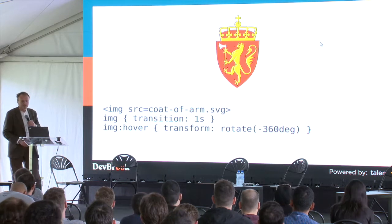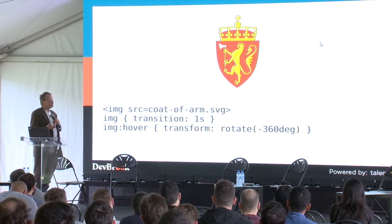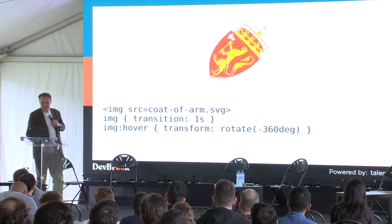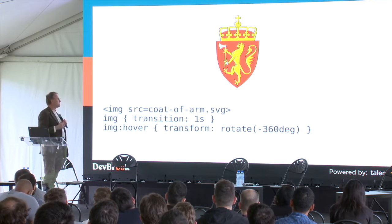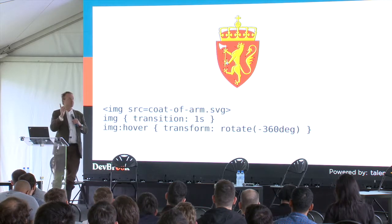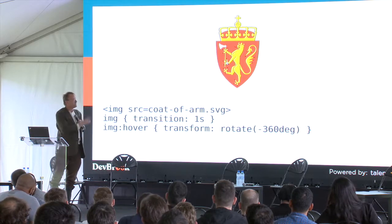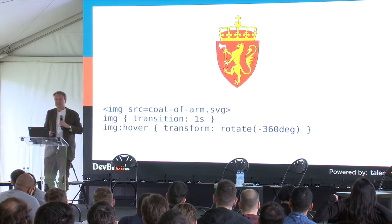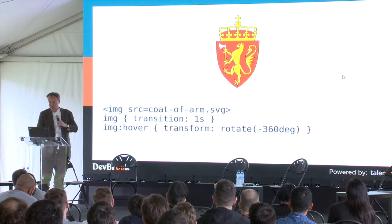Another good thing that we didn't have from the start was animations. And I'm now actually going to break the Norwegian law by doing this. By hovering over this image, I make the state symbol of Norway turn. And that's actually against the law. It says that the state symbol should be at the top of the page. It is. It should be in the middle of the page, centered. It is. And it should be standing straight up. And it didn't for a while. You saw that, right? For 1 second, that lion was moving. And if I hover it out, it would go back again.